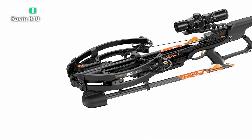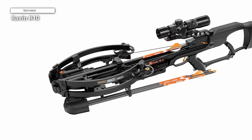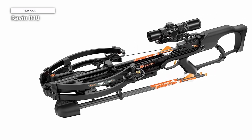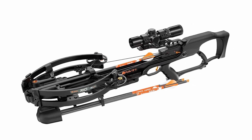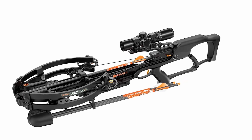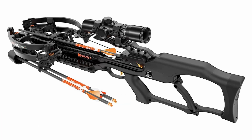HeliCoil Technology is Ravin's patented system that perfectly balances cams on both sides of the string, ensuring unparalleled accuracy and power. This system allows for consistent hitting of targets at considerable distances, making it a game-changer for hunters. Additionally, it reduces noise and vibration, making it a great choice for hunters.